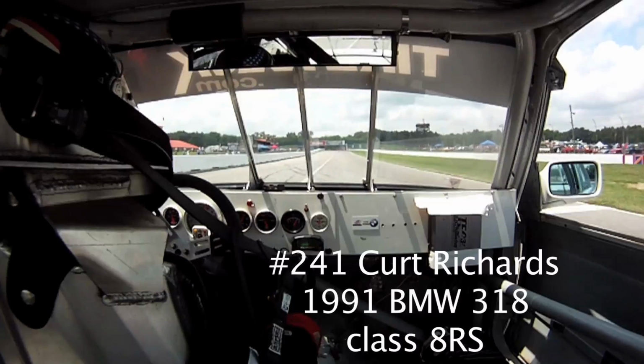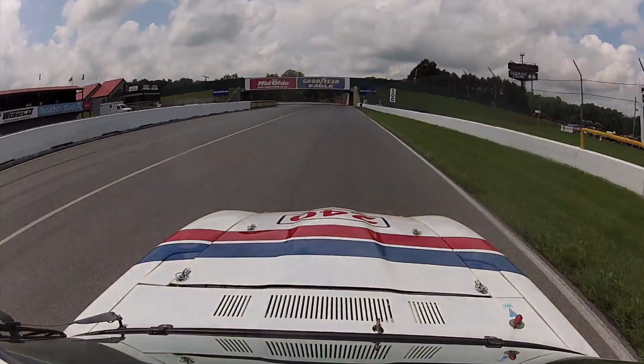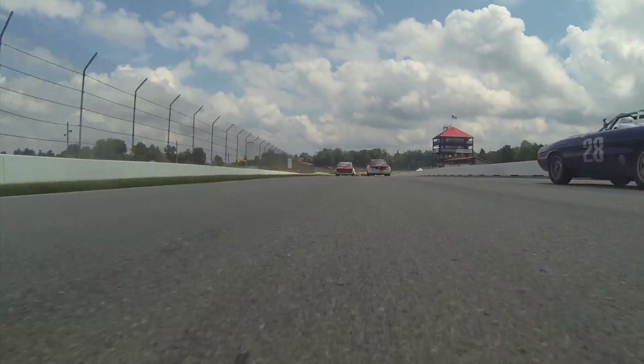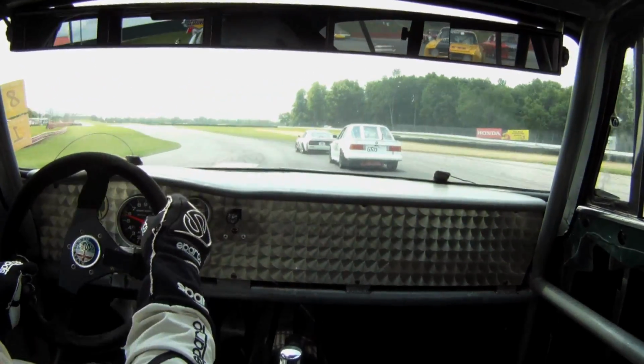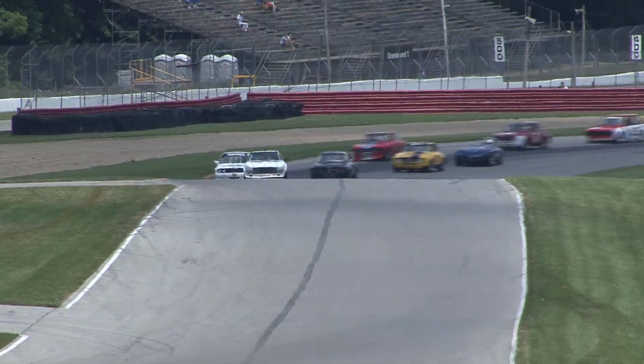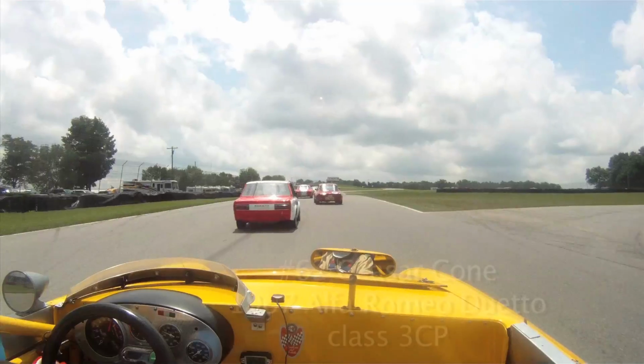It looks like Curt Richards is going to get the jump, but Jim Lenahan puts his right foot down on that 240Z and takes a great leap down into the first turn. He's going to lead the first turn. Right behind them is Benjamin, as we mentioned, Tom Benjamin in that number 35 Alfa, a real force to be reckoned with. And I think it's Robert Davenport giving chase just behind.